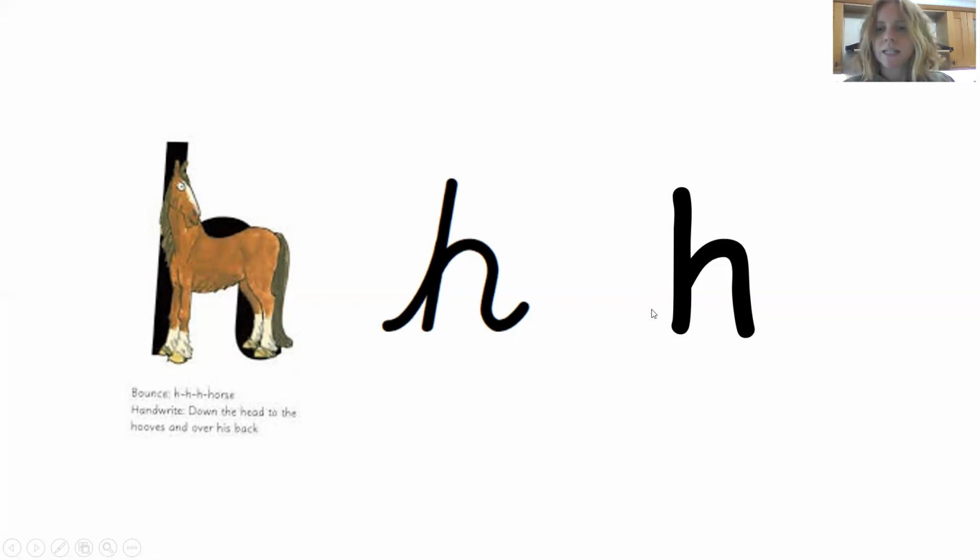And if you are reading, you might see a h that looks like this without the lead in. And we're going to be looking for this shape now. Here it is. Fingers on your nose when you see it, but also say the sounds with me. H, t, o, i, h, s.